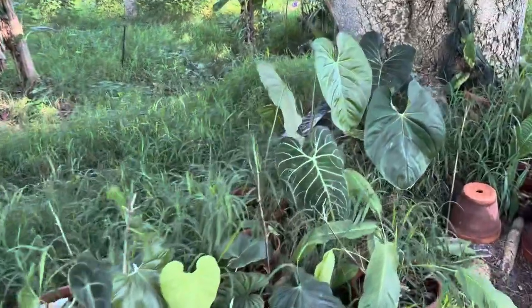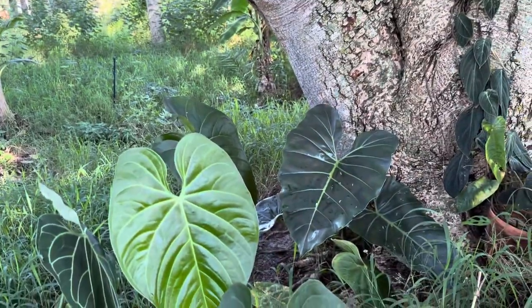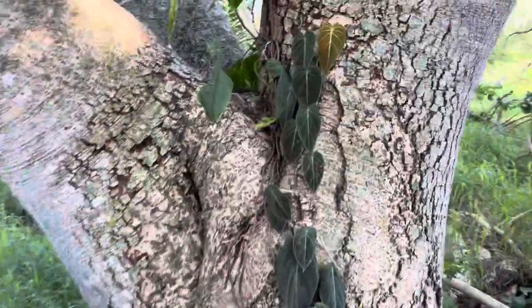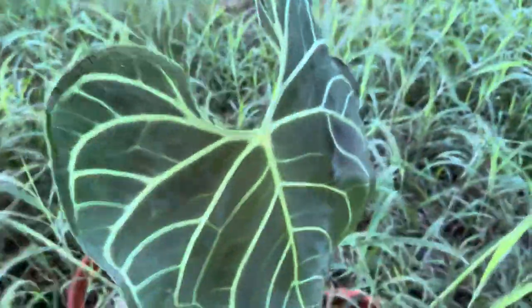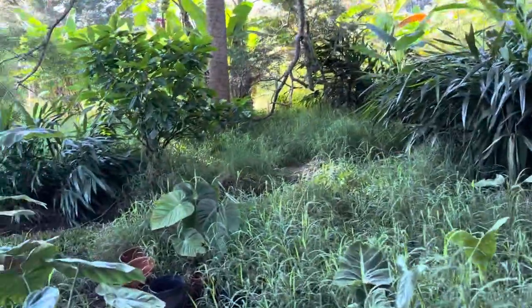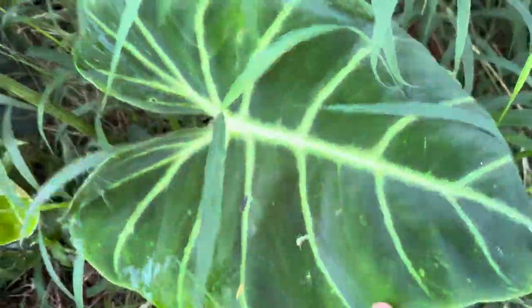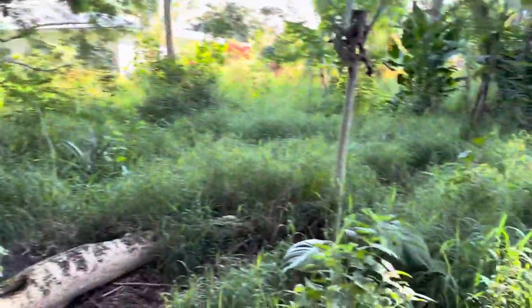Just going to look at my aroids. I started planting my anthuriums and my philodendrons and my monsteras in the ground. So they're looking good. We don't have any trouble growing the hard-to-grow anthuriums or the hard-to-grow philodendrons like luxurians and Anthurium regale or the warocqueanum. It's very easy, organically.